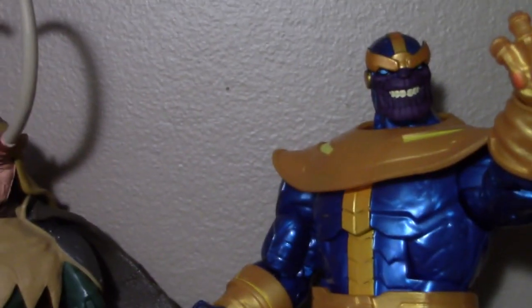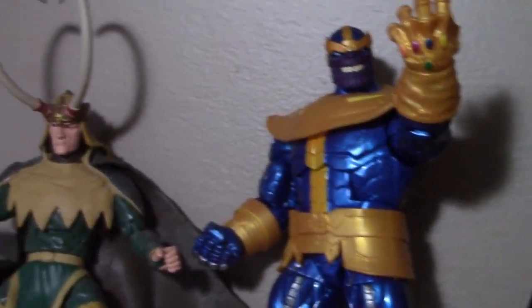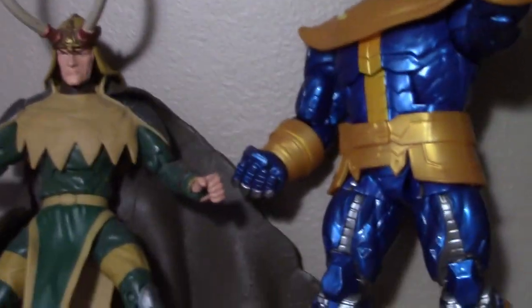Yeah, pretty good, pretty detailed Thanos there. I think I got that just before Infinity War came out. So I don't know if he's based off the movies or more of the comic books, I guess. But looks pretty convincing, pretty cool to me.